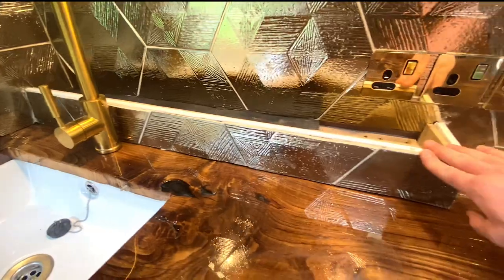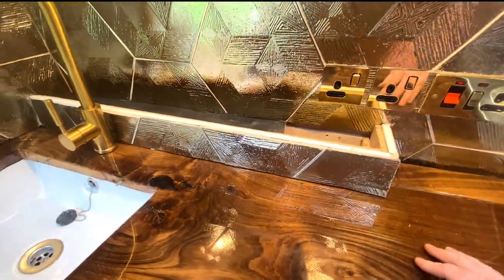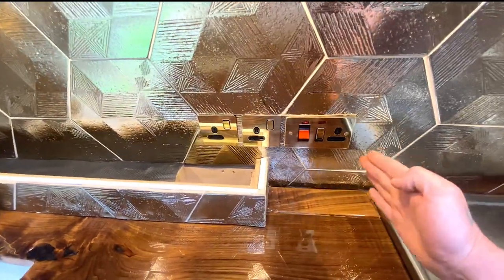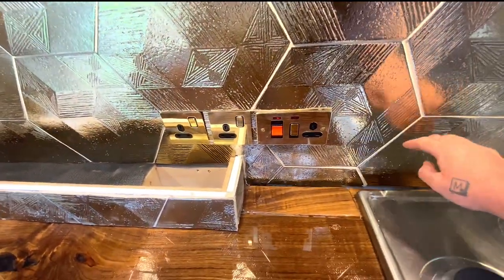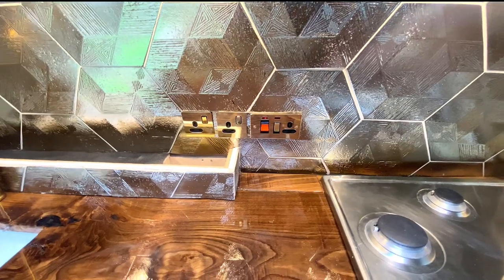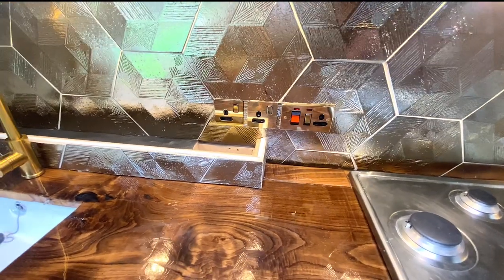This little tile ledge here, we'll have a trim over the top of it, and it's where all our coffee mugs will sit. We have our oven socket, which was moved across because before someone mentioned to us if it was behind here, it would cause a problem. So we consulted our electrician. We asked him a couple of questions. He said, yeah, move that across and get it into the centre.